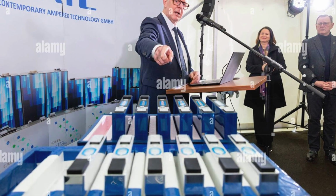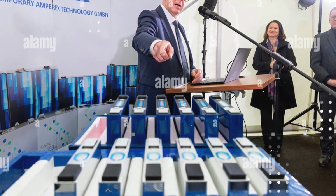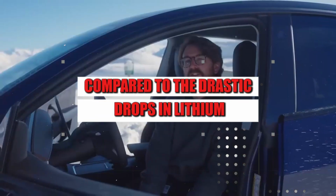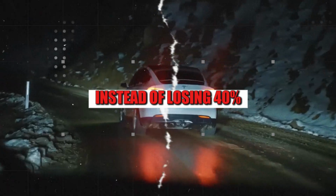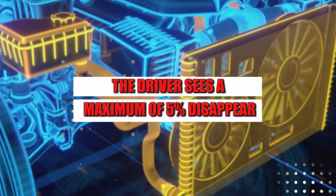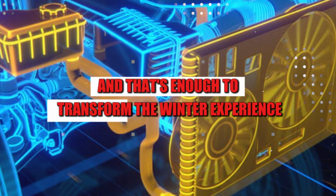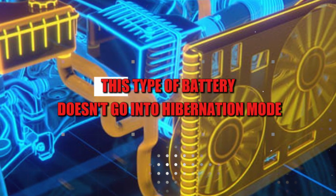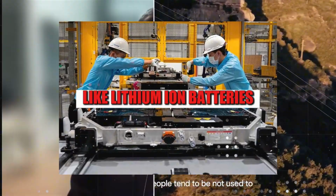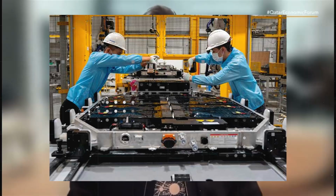The result? A loss of range so small that it seems laughable compared to the drastic drops in lithium. Instead of losing 40%, the driver sees a maximum of 5% disappear. And that's enough to transform the winter experience. This type of battery doesn't go into hibernation mode like lithium-ion batteries. It continues to function almost as if it were a spring day.